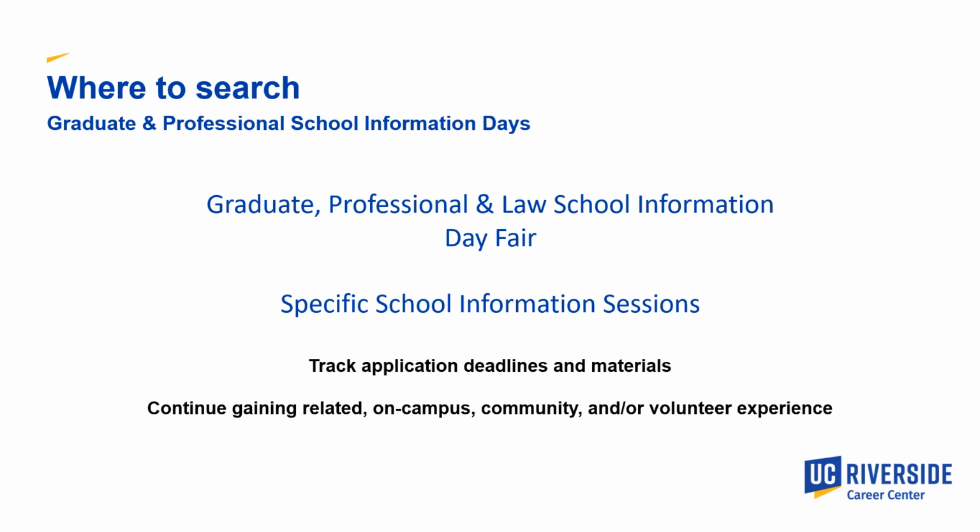And in addition to conducting this search, whether you are going to these fairs or searching online through a site like petersons.com or a combination of these two, track your application deadlines and the materials that are required. Programs can have very different materials and deadlines. So it can be really easy to lose track of things really quickly, unfortunately.